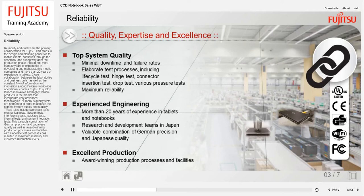Close collaboration between the laboratories and business units, as well as the constant flow of information and innovation among Fujitsu's worldwide operations, enables Fujitsu to quickly launch innovative and highly reliable products in the market that incorporate very advanced technologies. Numerous quality tests are performed in order to achieve the highest system quality and stability. These tests include shock tests, mechanical tests, lifespan tests, interference tests, package tests, thermal tests, and system integration tests.